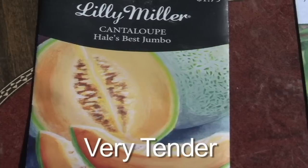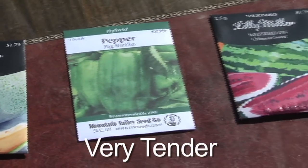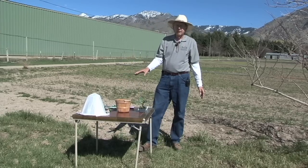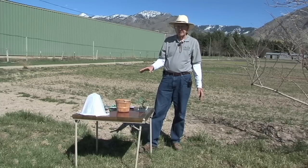Now the 4th group is the very tender crops of vegetables. It includes cantaloupe, peppers, watermelon, winter squash. I've got a few tomato plants here. So these are generally planted around May 20th to June 10th.